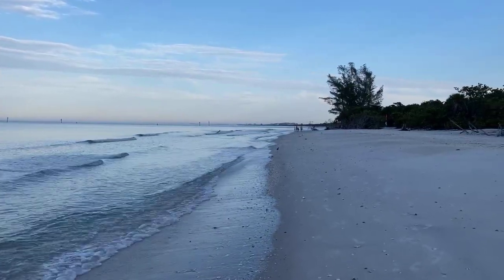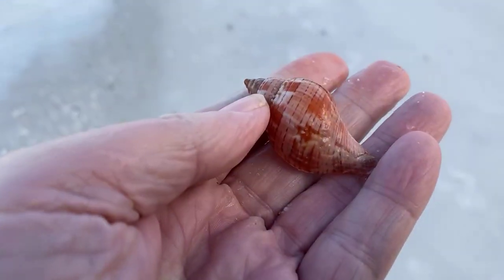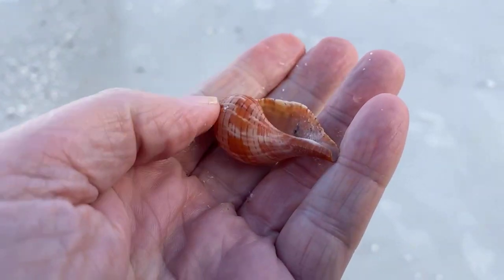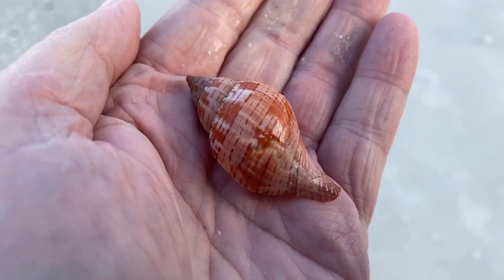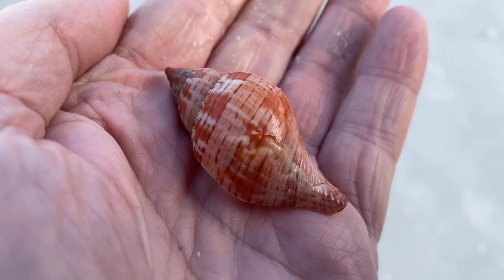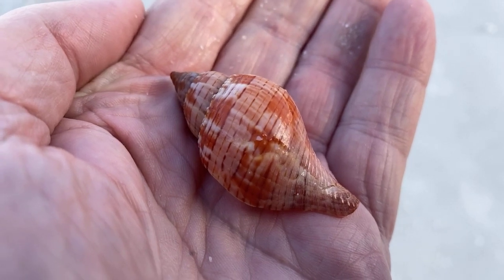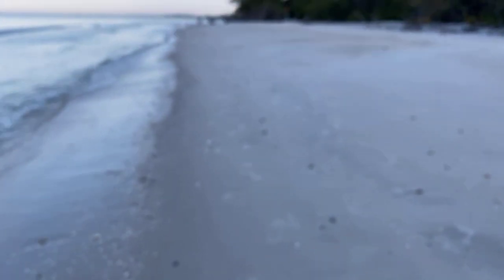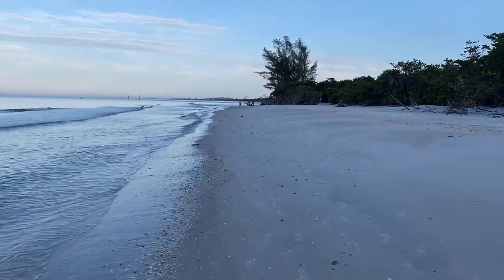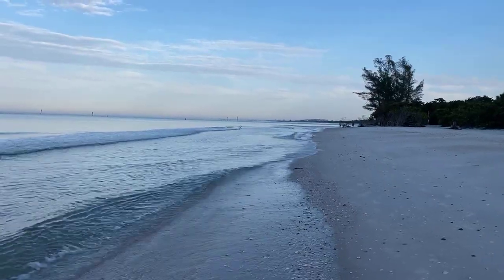Man, oh man. Beautiful. Look at this little tulip shell I just picked up. Look at that little gem. Look at the colors on that tulip. That is absolutely gorgeous. Just rolled up on the beach as I was walking by here. Nice. I just glanced down and I saw it.